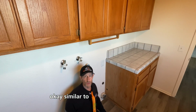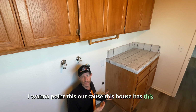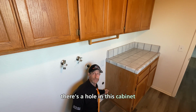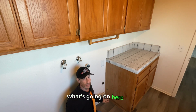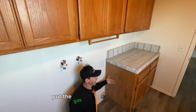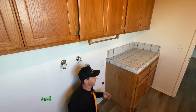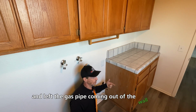Okay, similar to the refrigerator issue, I want to point this out because this house has this issue, so I'm going to show it to you. There's a hole in this cabinet. You can see I can stick my finger in through this hole here. What's going on here is probably when the house was originally constructed, the plumber mistakenly put the gas pipe too far over there for the dryer, and they went ahead and built this cabinet and left the gas pipe coming out of the wall there.